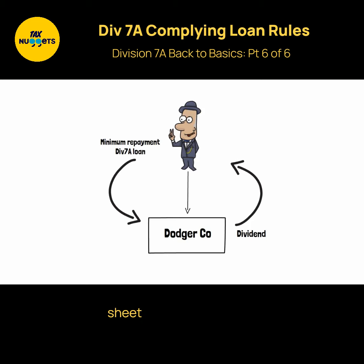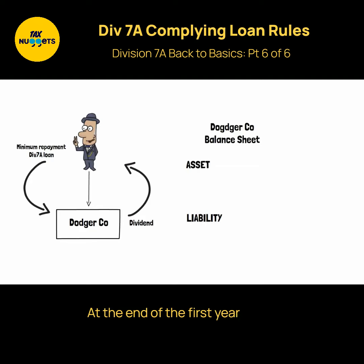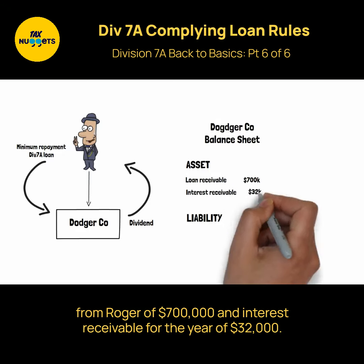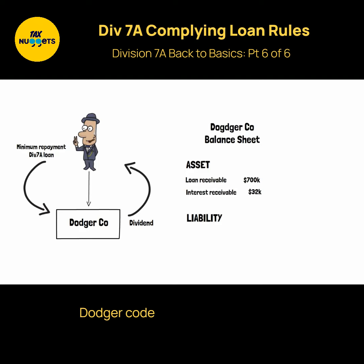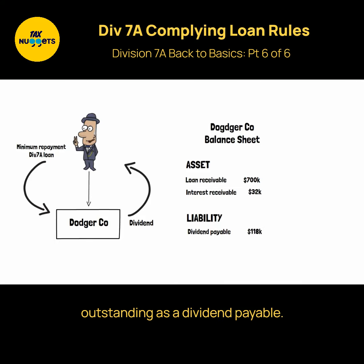Dodger Co.'s balance sheet would look like this. At the end of the first year of the complying loan, there's a loan receivable from Roger of $700,000 and interest receivable for the year of $32,000. Dodger Co. declares a dividend of $118,000 to Roger, and this remains outstanding as a dividend payable.